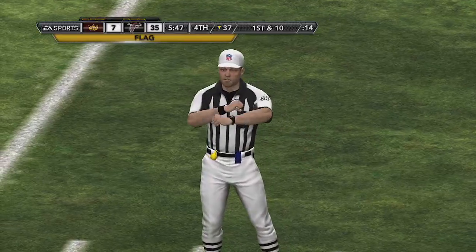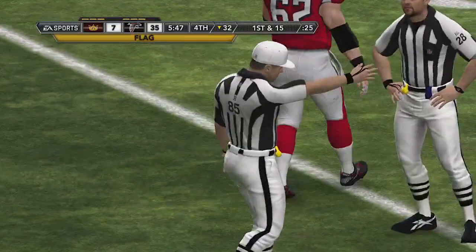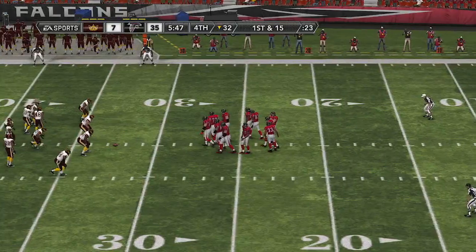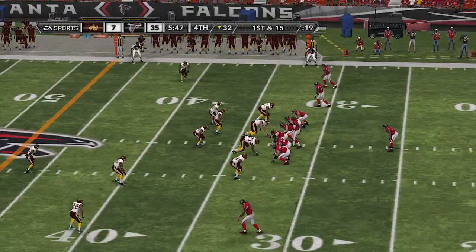Looked like someone might have jumped. Offense. A bit of poor judgment on that play. You have to be aware of the situation, and that's a big first down. First down, 15 to go, following the penalty.